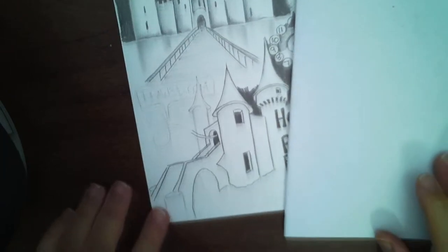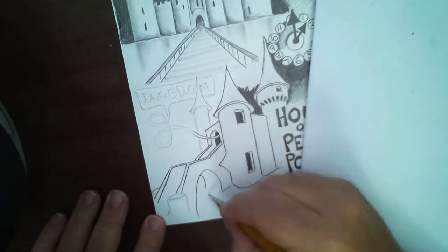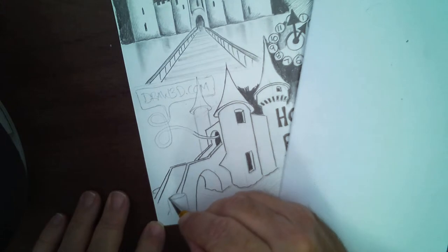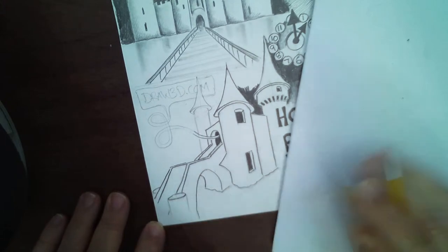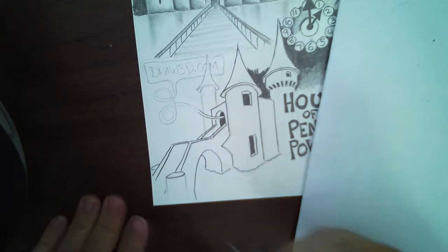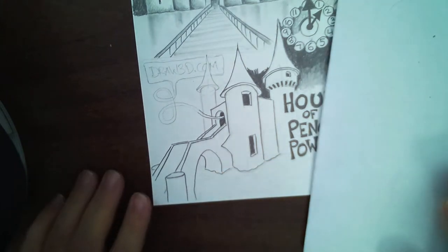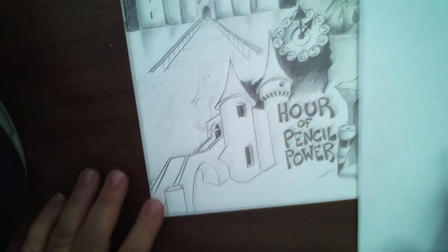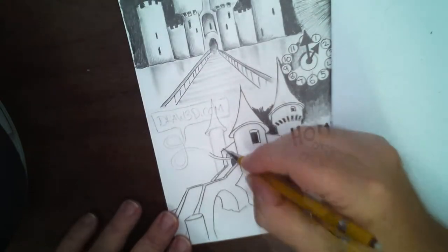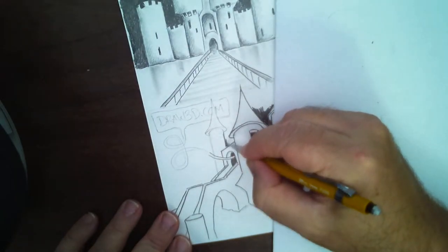All right. Look, we're getting the detail in here. And I'll work on the water later when I put the name of the castle. I'm going to put some water ripples there. And then we're just going to slowly work in the detail. And, well, I was going to do the elephant tonight, but there's no way. I'm getting tired. So I'm going to try to finish as much of this one as I can. If I can get most of the background done on this castle and shaded, I'll be thrilled.